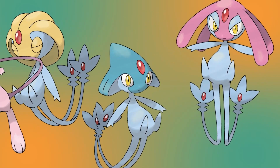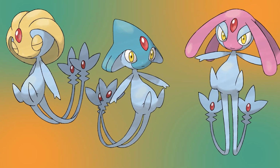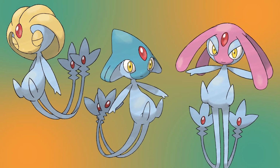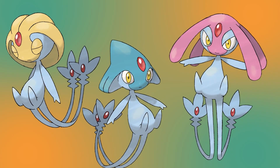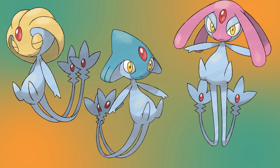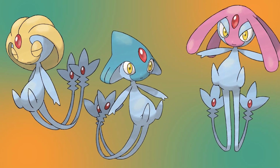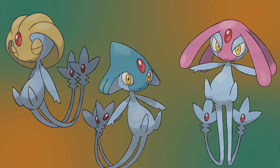Mew. While none of these designs necessarily look bad in their own right, Pokemon has already shown that it's possible to make a trio of legendaries that all look connected without sharing the exact same design with different hats. Unfortunately, this design philosophy will get worse before it gets better.